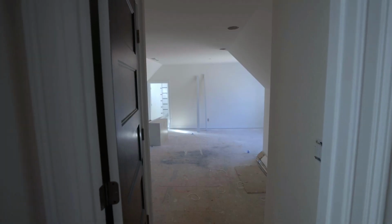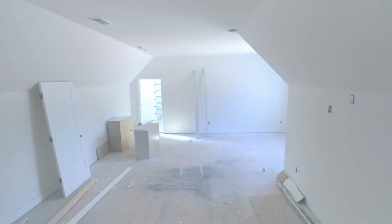Now, one thing I do want to point out about the way that this was designed, it's designed so it could potentially actually be maybe a mother-in-law suite, or for a family member that wants their own space, or for the nanny if you've got someone that's living in helping with childcare. This particular space was designed just for that.